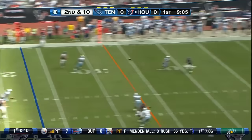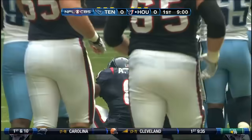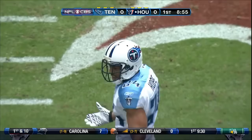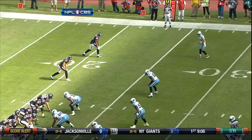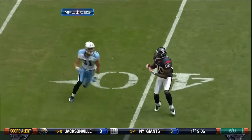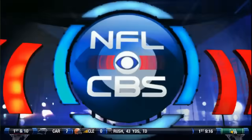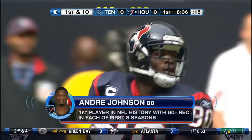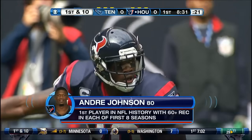2nd and 10. Schaub slings and complete. Andre Johnson's got a first down out near the 45. It's a 21-yard hookup, Schaub to Johnson. 4 catches now for Andre Johnson against Cortland Finnegan. Finnegan knows he has help to the inside, but there's a bullet from Schaub. Got it, squeezed it in there before Chris Hope could come over. 21-yard gain, big one.